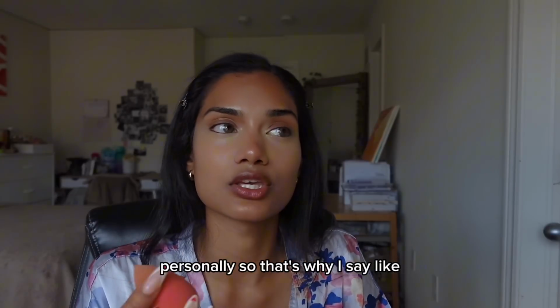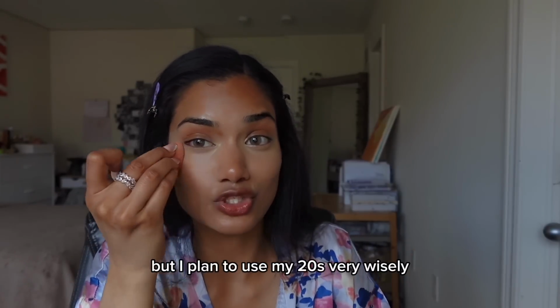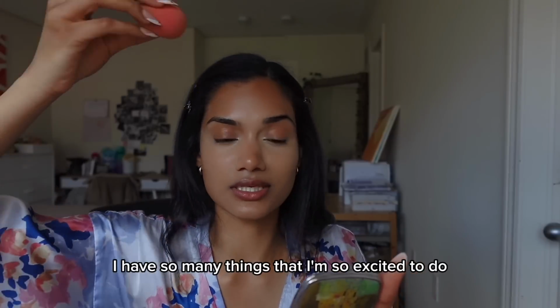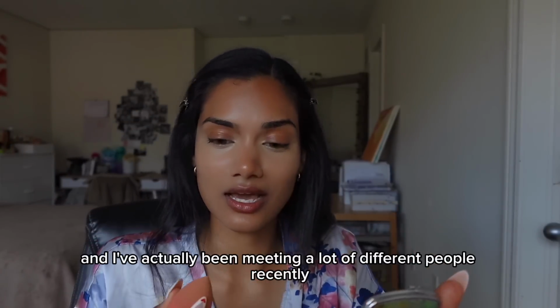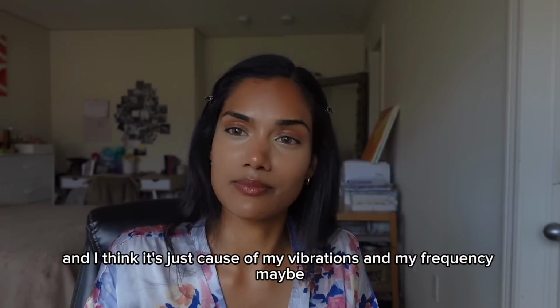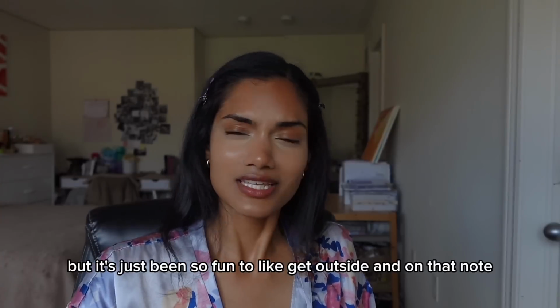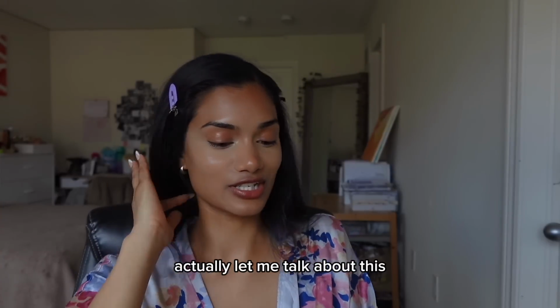So that's why I say, my 20s, I understand I'm only gonna be in it once, but I plan to use my 20s very wisely. I have so many things that I'm so excited to do. I know that there are so many more people to meet, and I've actually been meeting a lot of different people recently. I think it's because of my vibrations and my frequency maybe, but it's just been so fun to get outside. And on that note, actually, let me talk about this.